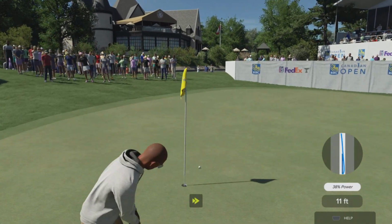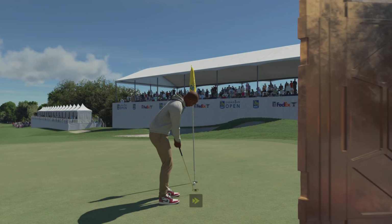Well, all that hard work, it's time to pay it off. Make this for the tournament.